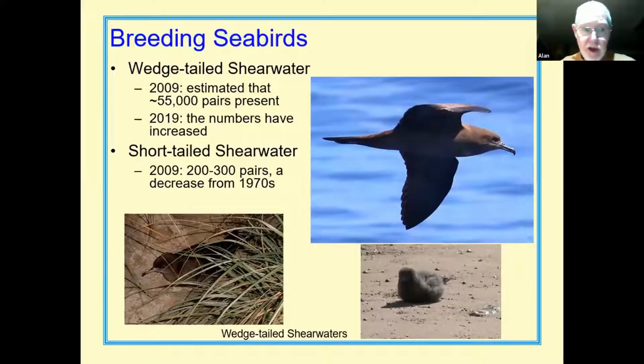A follow-up survey done last year. I don't actually have the exact numbers, but the feedback has been that the numbers have actually increased from 55,000 pairs, which is already a massive number. So shearwaters everywhere. Some of the photos here, I should mention that all the photos that I'm showing tonight are my own, except where I have acknowledged them as being from someone else.